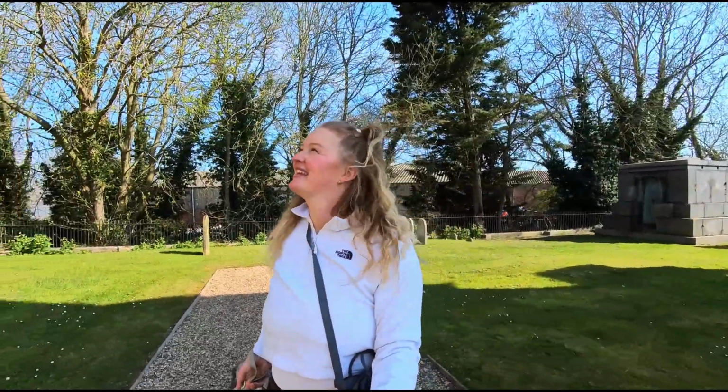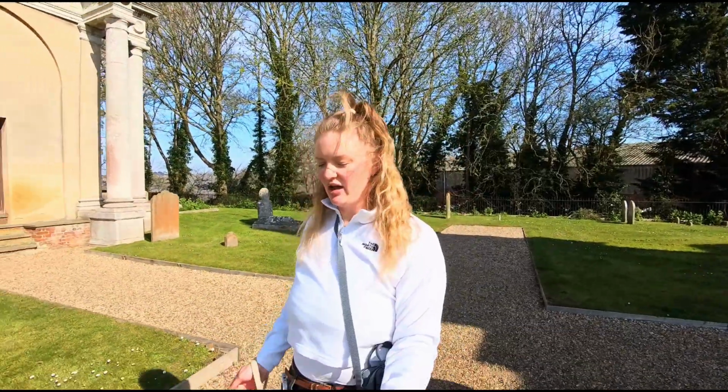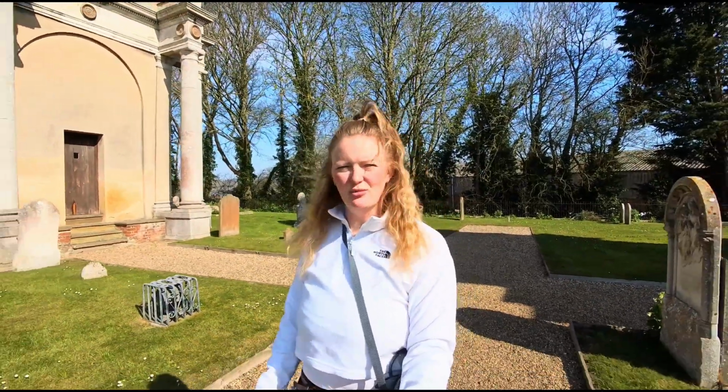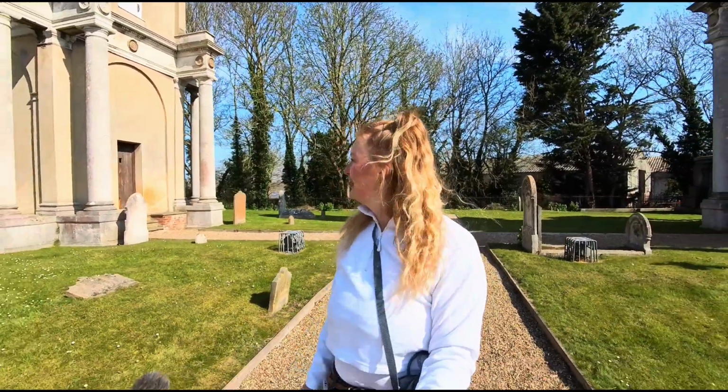So we are at Mistley Towers, which is one of the things Manningtree is known for. It's basically two towers. They used to be part of an old church that was built in the 18th century. Most of the church was demolished and the two towers are left. I think a local family did buy both the towers to turn into a mausoleum for the family, but they never did that. So now they're just a bit of a sightseeing part for Manningtree.